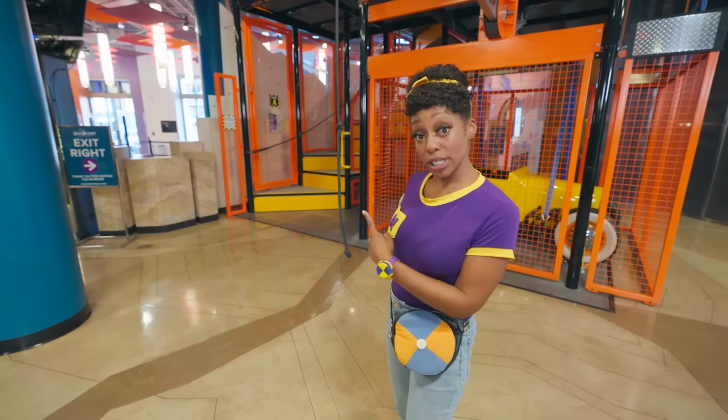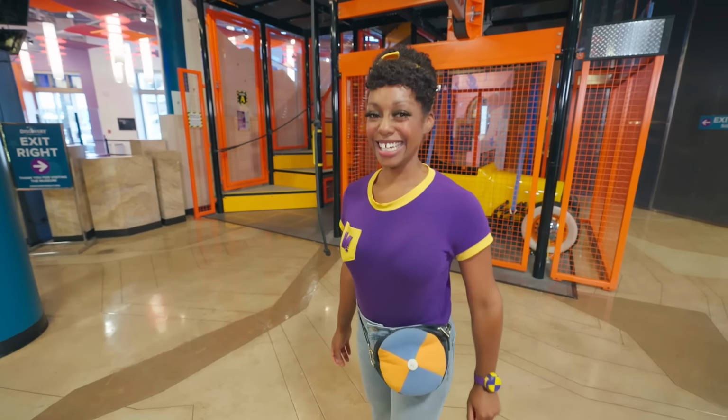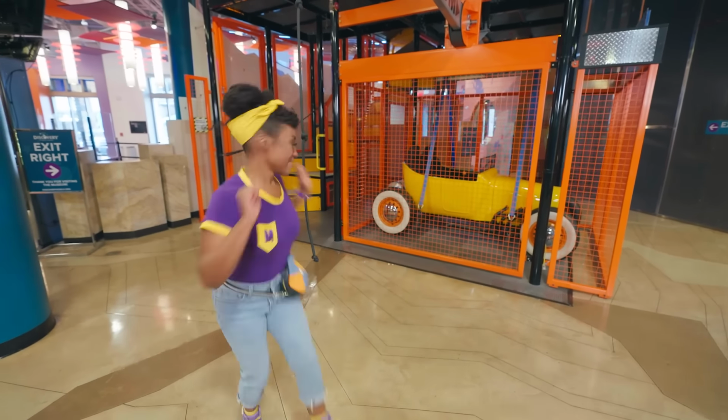Hey, check out those stairs. I wonder where they lead. Let's go find out.